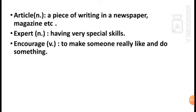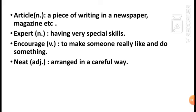Encourage is a verb, means to make someone really like and do something. Teachers encourage their children to be better. Neat is an adjective, means arranged in a careful way. You should write in a neat handwriting.